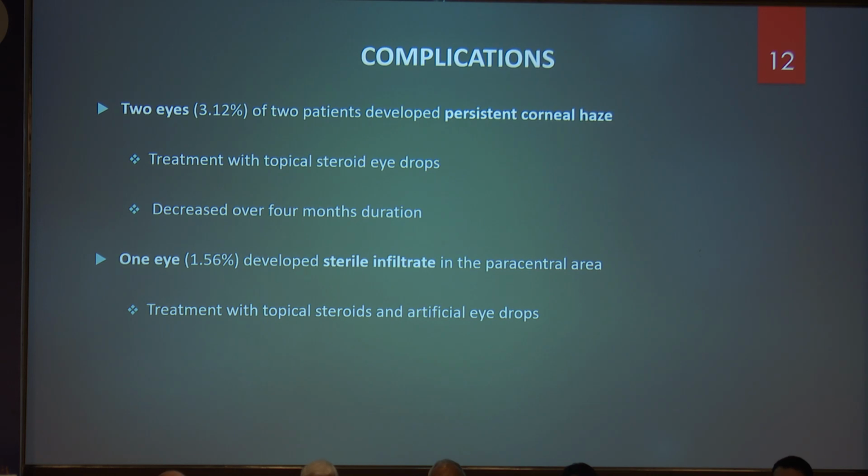Now the complications: we encountered persistent corneal haze in 2 patients. We treated these patients with topical steroids, and over a duration of 4 months, these patients improved and the haze disappeared. However, one eye developed a sterile infiltrate in the paracentral area. The patient was treated with topical steroids and artificial tears, and the patient did well thereafter.